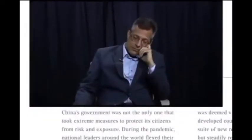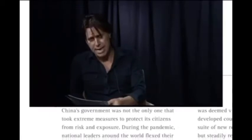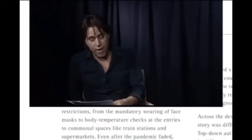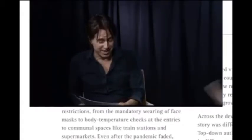Okay. China's government was not the only one that took extreme measures to protect its citizens from risk and exposure. During the pandemic, national leaders around the world flexed their muscles, flexed their authority, and imposed airtight rules and restrictions. You can see the agenda. Go. Okay. From the mandatory wearing of face masks to body temperature checks at the entries to communal spaces like, that's what's happening right now.